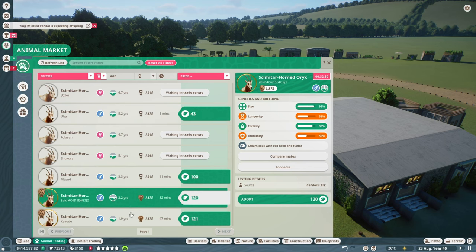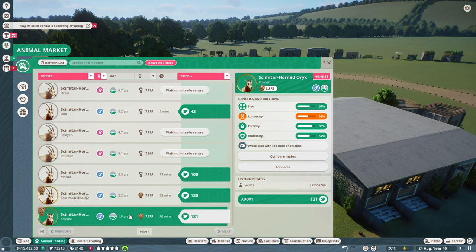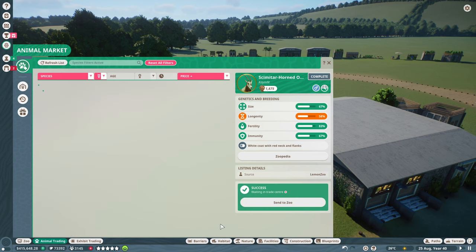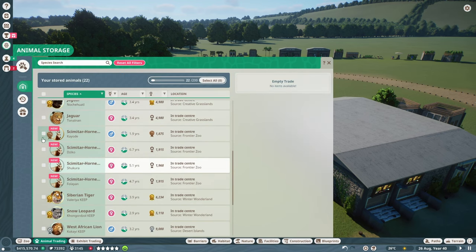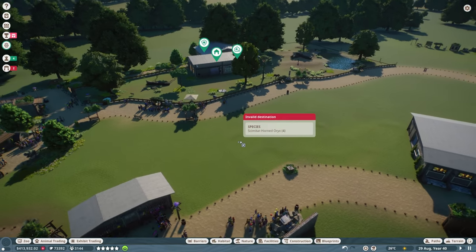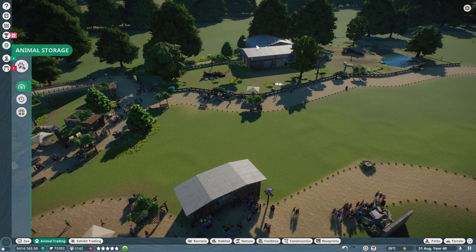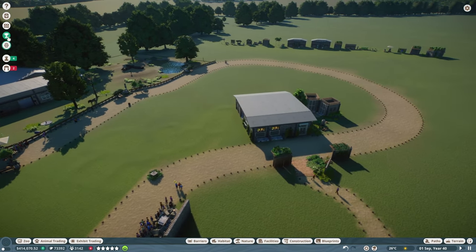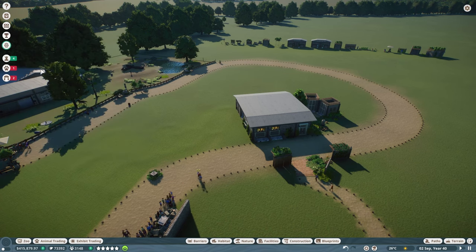Maybe we should get a youngish kind of male. This one's not bad at all. That's probably the best one. Let's get this one. Perfect. So now we just go and grab them from here. Okay, and then we will put them in the quarantine area over here. Okay, so whilst they're in there, let's grab our exhibit animal trophy.